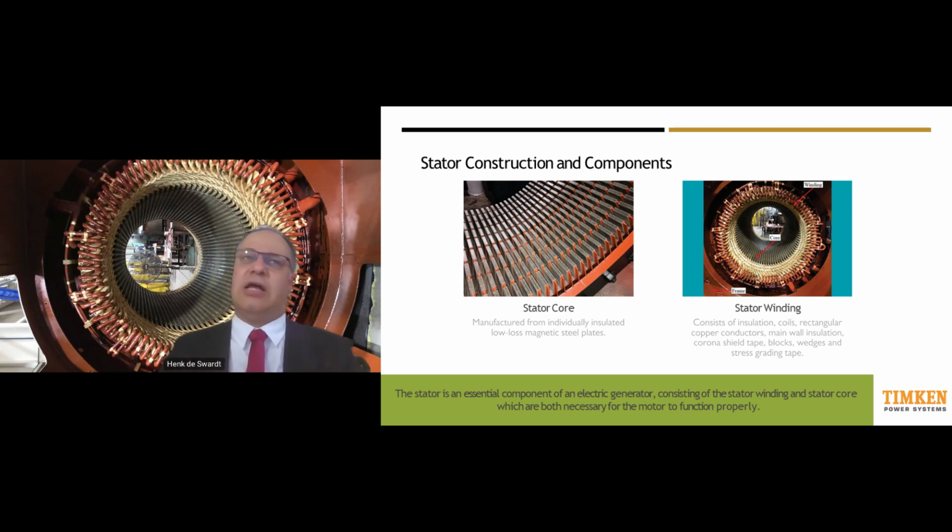On the left-hand side, you will see a bare core. In other words, when the stator winding is being removed or it's a new core, this is how the core will look. It's not solid steel. It's, in fact, thin lamination plates that are stacked together, but they are also insulated from each other. If this insulation breaks down due to a failure, heat, damage, rust, physical damage, if there was a core up, then the losses in the core will increase and the core temperature will increase.